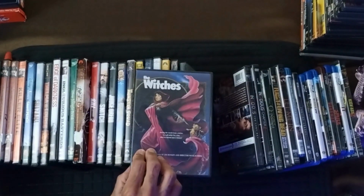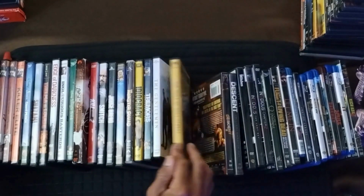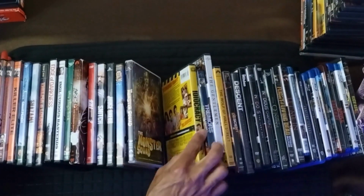The Witches, Jim Henson at its finest. Terrifying. The Descent, great horror movies there. The Wolf of Wall Street, hello Margot Robbie. I have pretty much most of the Trimmer movies. They're ridiculous. Idiocracy, that's real life now.